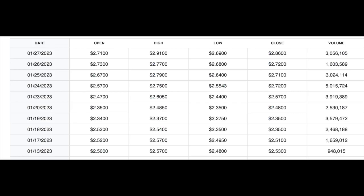What's interesting here is, look at this. On 1/23, Nano hit 3 million in volume, and it had hit 3 million volume a few days prior. Then the next day, on the 24th, it hit 5 million volume, then slowed down a little bit to 3 million volume, hitting a high around $2.80 and a low of $2.60 on the 26th. Then on the 27th, we hit over 3 million in volume, spiking back up, ending the week on Friday with a high of $2.91. So a really encouraging week with a lot of fighting and support.